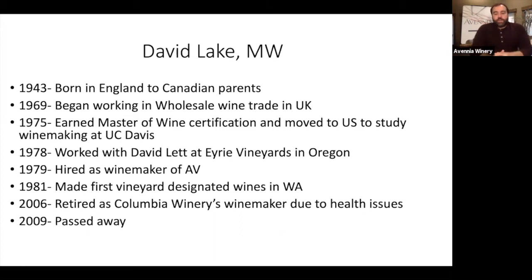And then he worked with Red Willow. He started consulting with growers and really helping progress some of the plantings. He was the first in the state to make vineyard designated wines, which we'll talk about in a second, and just had an incredible career at Columbia Winery. Unfortunately, though, he died relatively young.